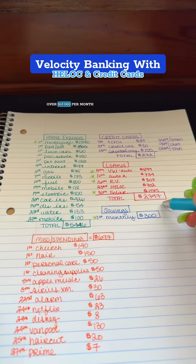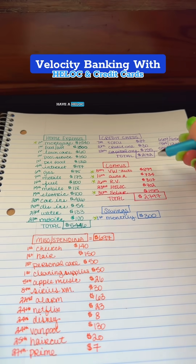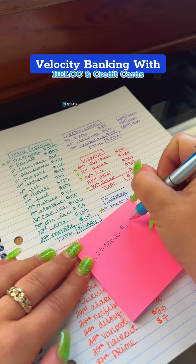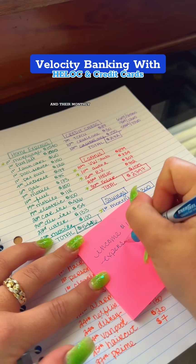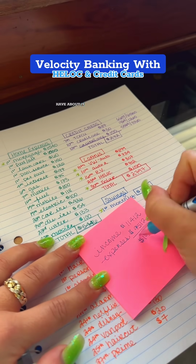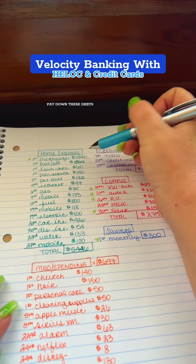Their income is over $10,000 per month, and they also have a HELOC that they can use to help them pay off debt. Their total monthly income between the two of them is $11,412, and their monthly expenses are $9,512. This means they have about $1,900 that they can use to pay down these debts. Their mortgage is pretty low.